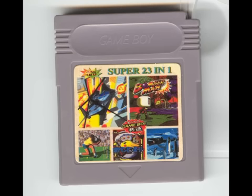Super 23-in-1. It's one of those Game Boy ROM hacks that I remember getting from some video game convention back when I was a kid. There's only about 8 playable games total, and the rest are pretty much clones with different titles. Also, none of the games as seen on the cover, such as Pocket Bomberman and Pokemon Pinball, are included.